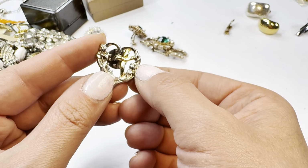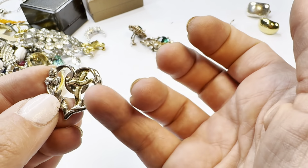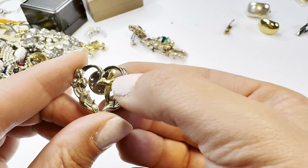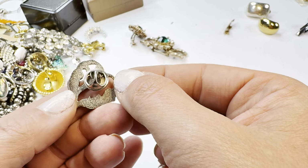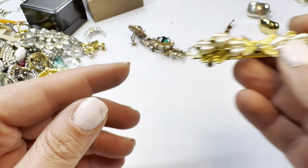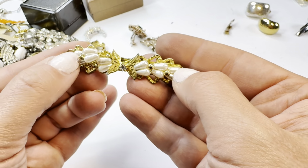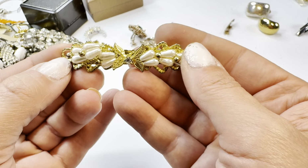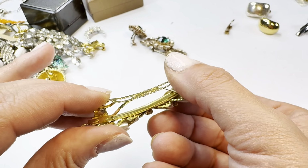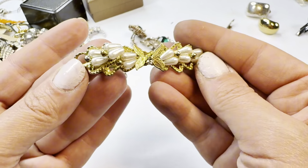We have a little heart that has, I think it's just flowers and then maybe a ribbon. It is two-tone, so there's gold in the center and then silver around the back. It is a tack pin, so we're gonna say $3 on that. Here is a barrette with some faux pearl that is a plastic pearl, and then the gold and a little rhinestone. It is a French type clip barrette. It's cute. We're going to say $3 on that.